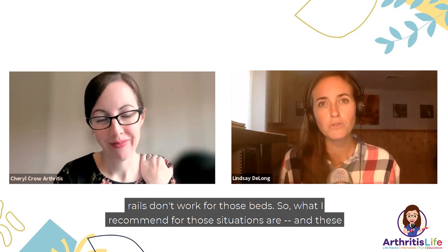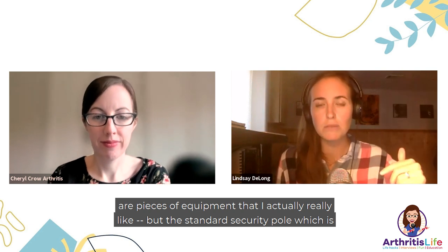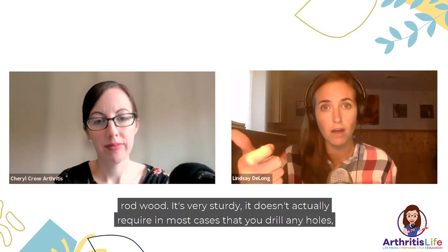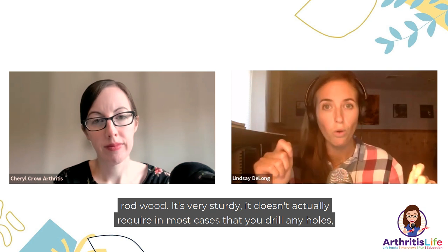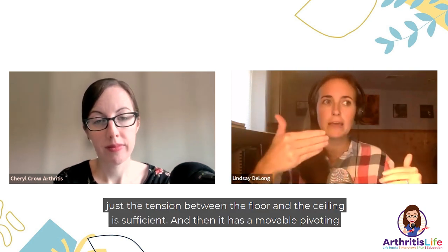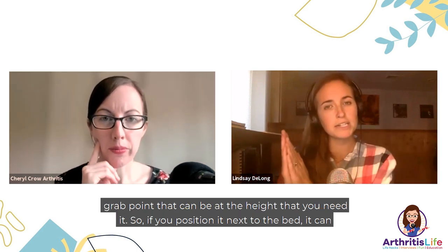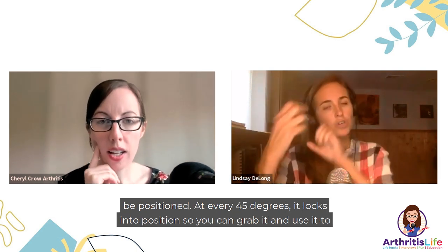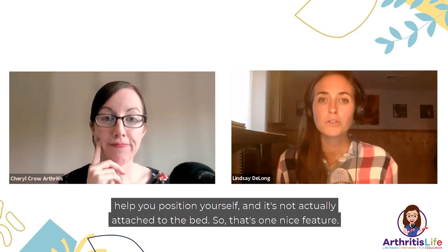So what I recommend for those situations are pieces of equipment that I actually really like. The standard security pole is a tension pole that goes between the ceiling and the floor, and it twists in just like a tension rod would. It's very sturdy. It doesn't actually require, in most cases, that you drill any holes. The tension between the floor and the ceiling is sufficient. And then it has a movable pivoting grab point that can be at the height that you need it. If you position it next to the bed, it can be positioned every 45 degrees and locks into position. So you can grab it and use it to help you position yourself. And it's not actually attached to the bed. So that's one nice feature.